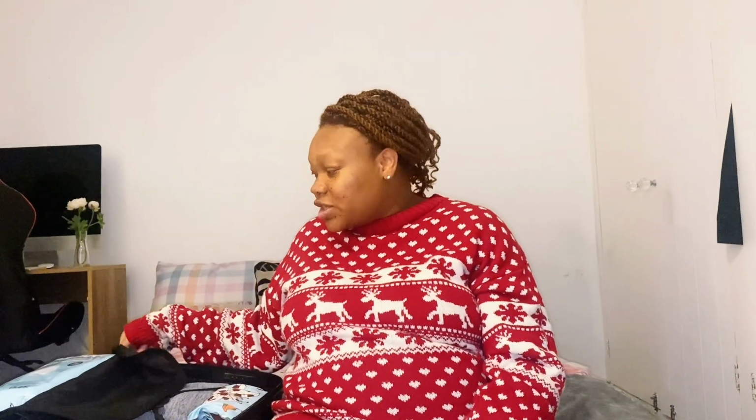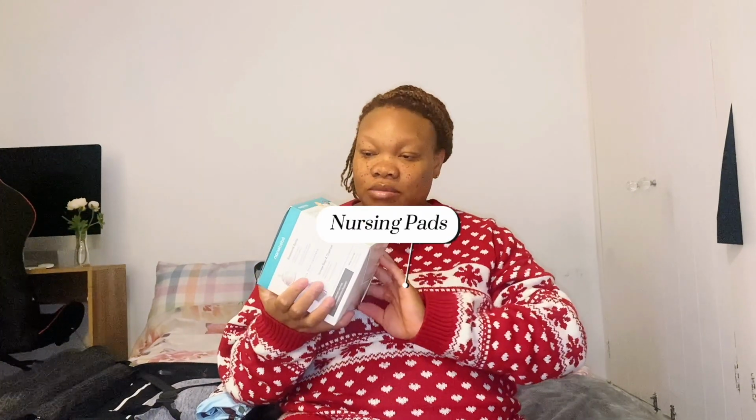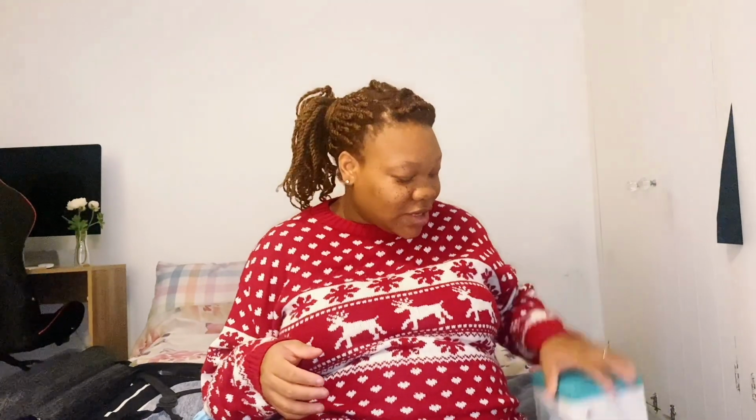I've got my toiletries and everything. This was gifted to me by my cousins, breast pads, Nano Baby nursing pads. They've got 40 daytime pads in there and 20 nighttime pads, just so you're not leaking everywhere, basically. So I need to take some out and put them in my bag.